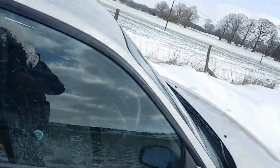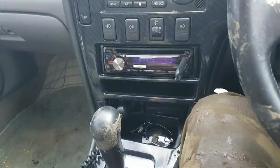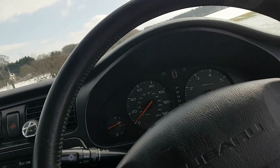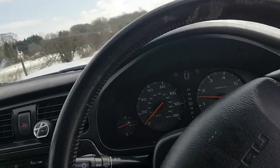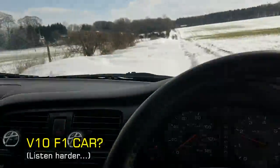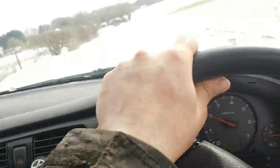So, moment of truth. Everything's a little bit on the mucky side now, as you can imagine. Well, the good news is another wheel is spinning, but we're not moving. Right, chaps, we've got a change. It's moving. I'm just rocking it forward and backwards, forward and backwards. Backwards. Oh yes, oh yes.